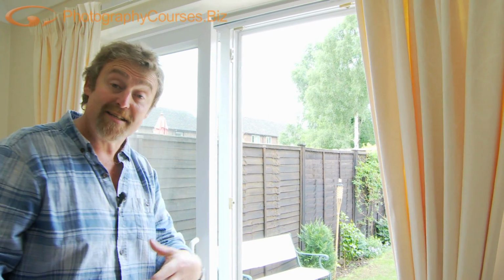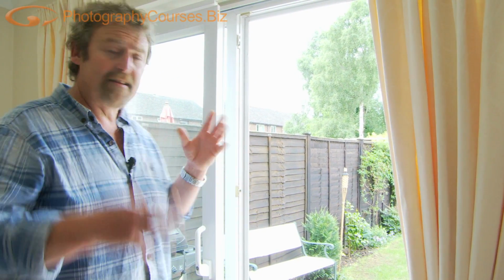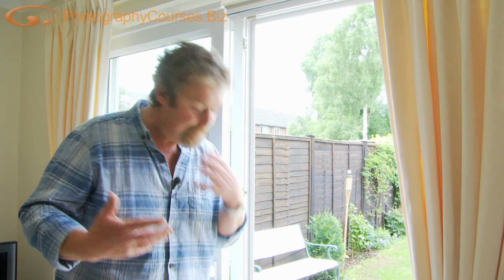Now, I like this window because it's facing away from the sun, although the sun does creep in here later in the day, and if you have hard highlights coming in, it doesn't look so good. Go and watch the window light film and that will explain about that. But this is a really good place. Now think about what sort of thing you want to achieve. What kind of light? What kind of look?